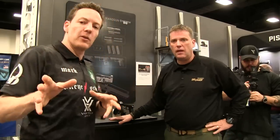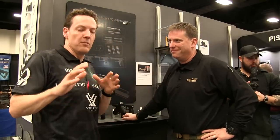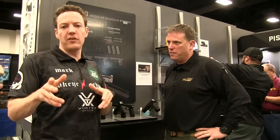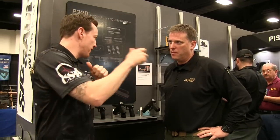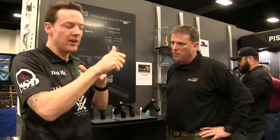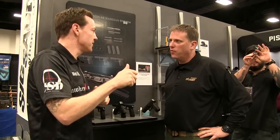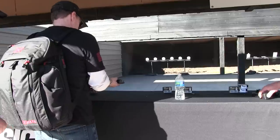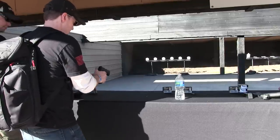So, okay, next thing we're going to talk about is the 320, which is their new modular striker-fire handgun. I'm going to start off by saying I've tried this gun out in the shop. I do a lot of dry fire for striker practice, so I was dry firing this thing in the shop, checking it out, and I did not like the trigger. I was not convinced this was going to be a good gun for me, or for anybody for that matter, until I went to the range day and shot.